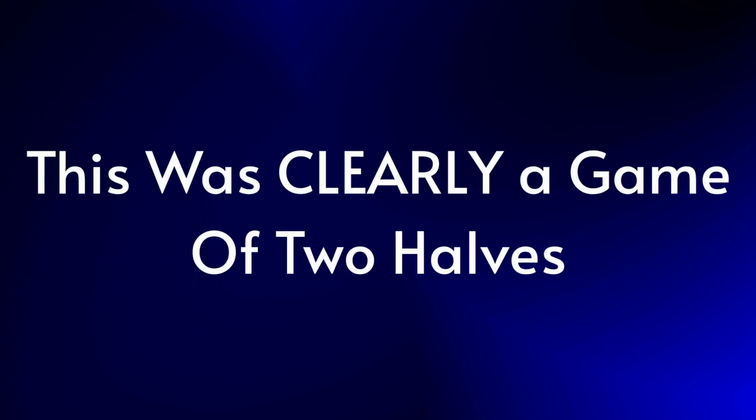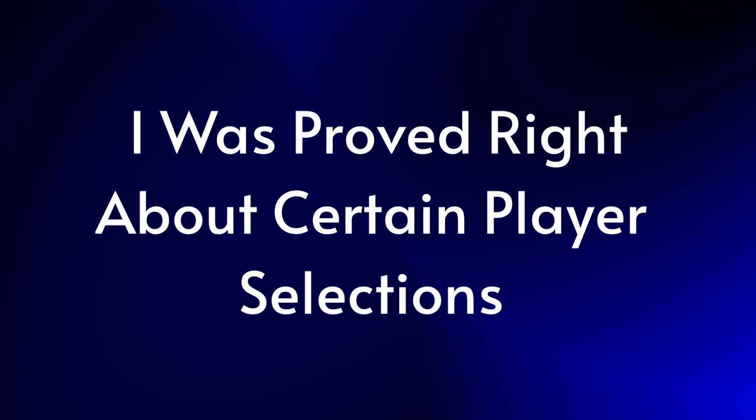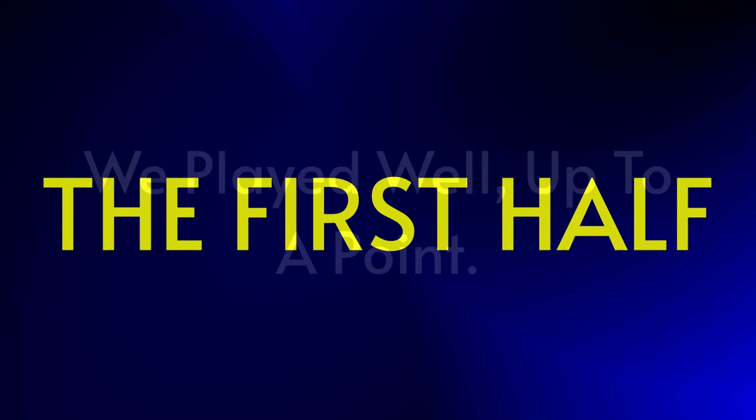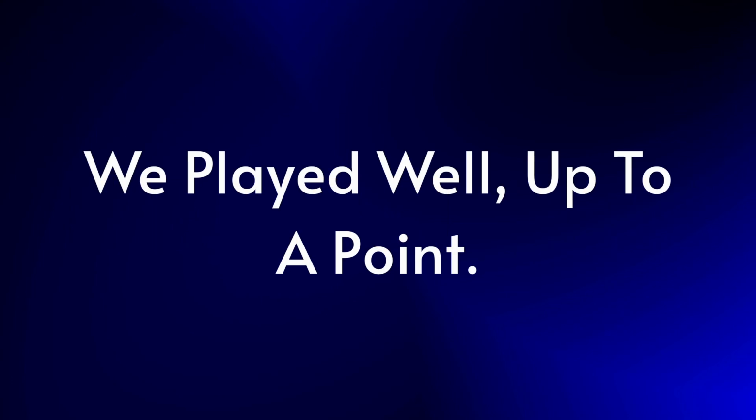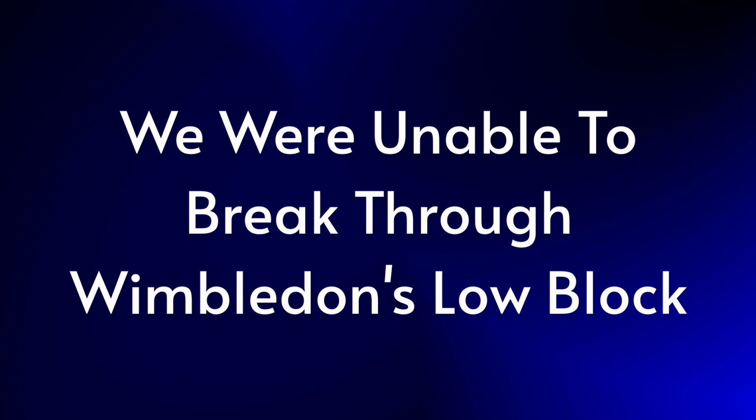This match was clearly a game of two halves, and proved my point a lot in terms of who could have and should have started this game. I'm going to start off by talking about the first half, which wasn't a very good showing from Chelsea, not in terms of playing badly, but just not putting the final touches on the chances created and being unable to really trouble the incredibly solid defence of Wimbledon.